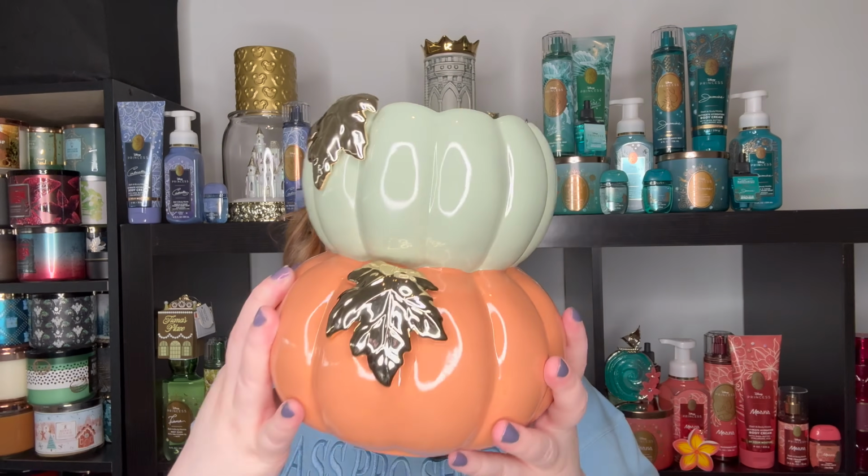Okay. They had this pumpkin holder on the $6 table. Not even 75% off, not 50% off, but $6. And this one retails for $47.95. So that's crazy. And what was even better about this, I did have a 25% off coupon. So this $50 candle holder ended up being $4.50. Hello? I could not leave this behind for $4.50.